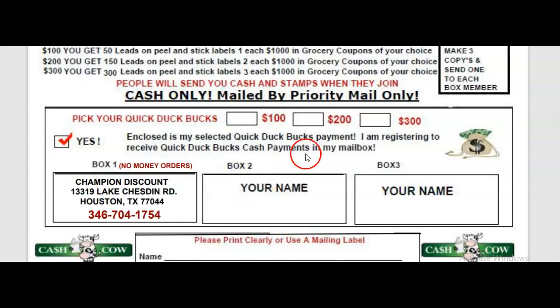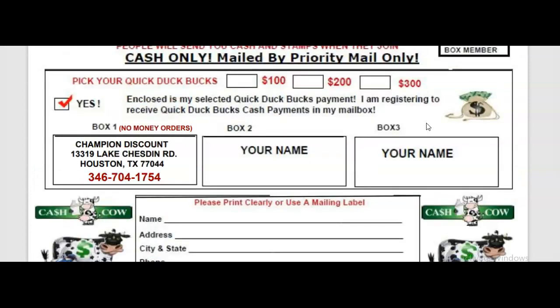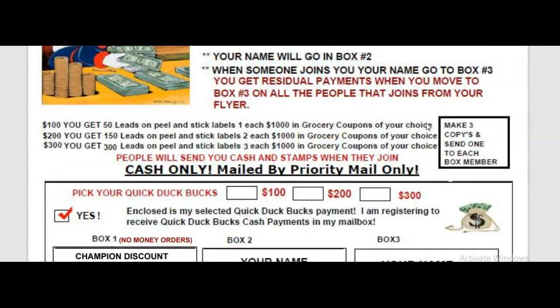Now a person that gets started, if they do the 200, they're going to send 200 to box 1 and 200 to you in box number 2. Now, this is where the residual comes in, because when that person from your flyer gets started, your name goes to box number 3. This is where your name goes. Their name goes to box number 2. And if they start at the 100, they send $100 to 1, $100 to box number 2, and $100 to you. And all you have done was the work one time of getting started. It is simple, it is easy as that, and it works. Again, the Quick Duck Buck, 100, 200, and 300.